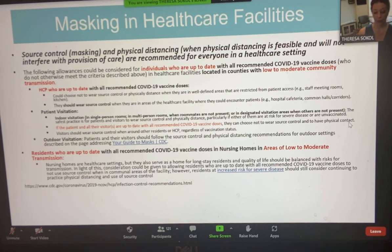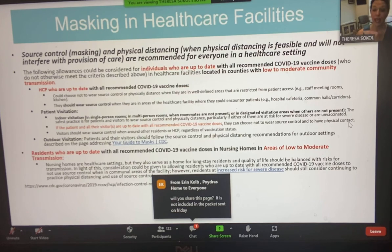But again, if a healthcare provider is not up to date, or if a facility is in a parish that's experiencing substantial or high transmission, then this exclusion does not apply. Patient visitation, I'm not going to read all of this, but essentially if the patient and their visitors are up to date, and again, I would take community transmission into account here as much as possible, keeping it at substantial to high transmission where you really are encouraging everybody to mask regardless of vaccination status.